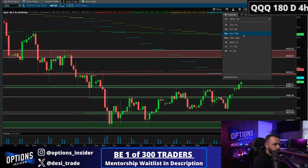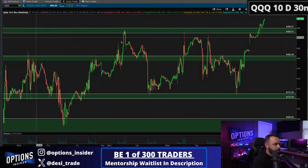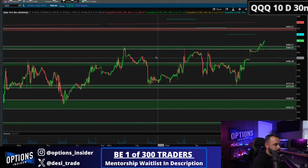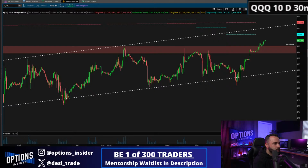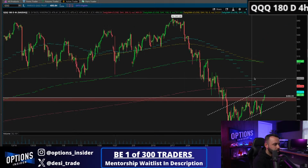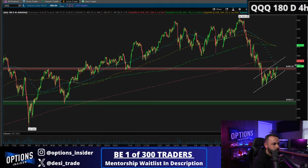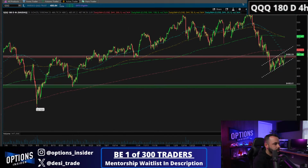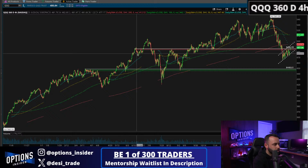All right, so QQQ. 485, 486. Who remembers how big this level was? 485, 486. FOMC highs, all of last week's highs. That was our major rejection point. If we go to the daily chart, take a look at how big this level was. This was, in my opinion, the bear flag level that needed to break or needed to reject, right? And I think possibly this QQQ is saying, no, we're not going bear flag. I think it's very possible.